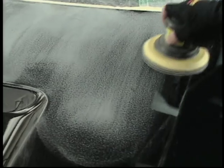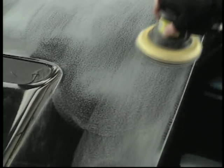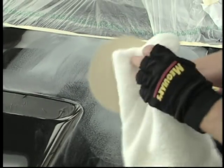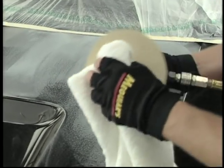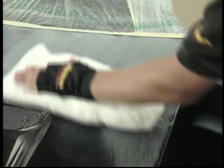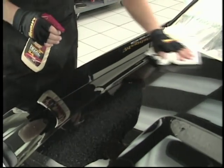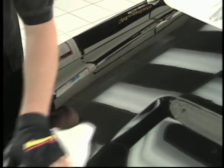For best results, we recommend the use of a DA finishing sander. Keep in mind that when working with a DA sander, it is extremely important to keep your surface absolutely clean. Any abrasive particle that becomes trapped between your sandpaper and the finish has the potential to inflict deep scratches, commonly referred to as pigtails.